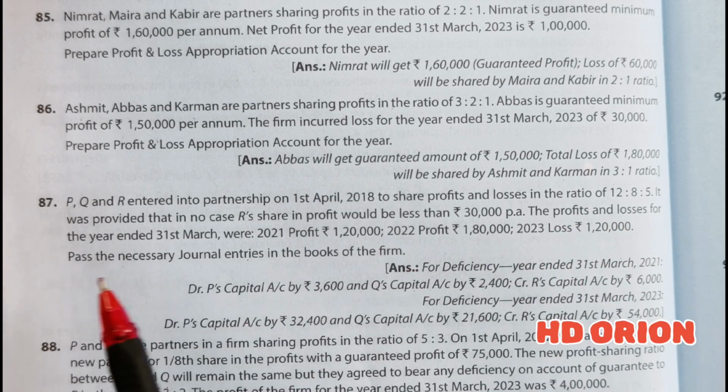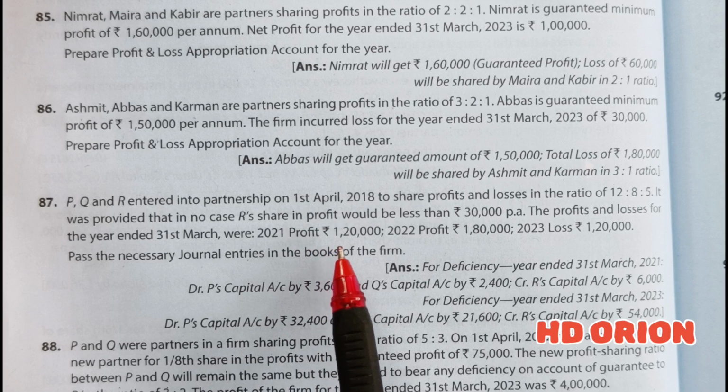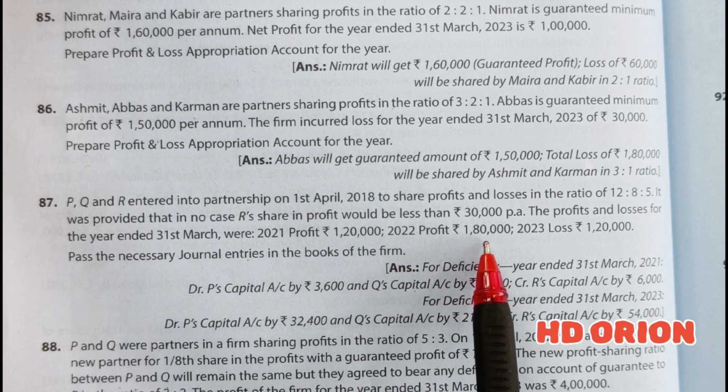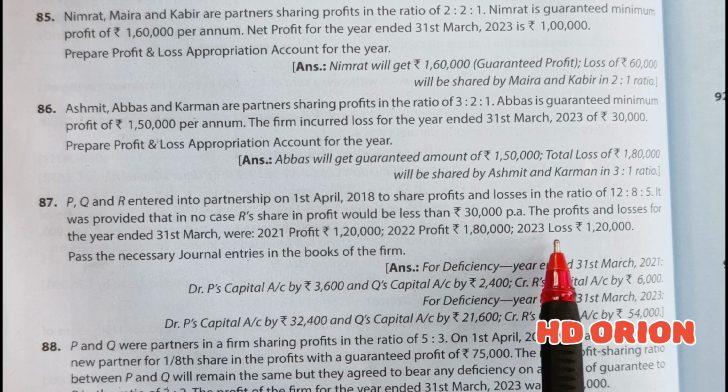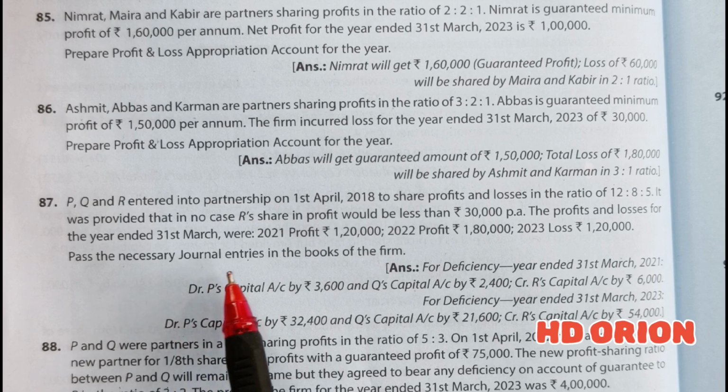The profits and losses for the year ended 31st March were: 2021 profit of rupees 1,20,000, 2022 profit of rupees 1,80,000, and 2023 a loss of rupees 1,20,000. Pass necessary journal entries in the books of the firm. So let us see the journal entries in the solution.